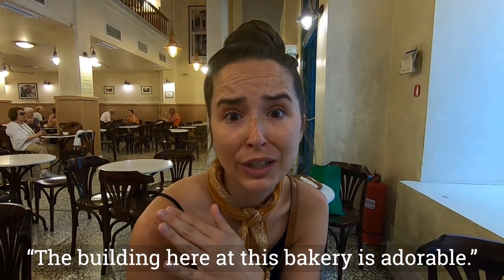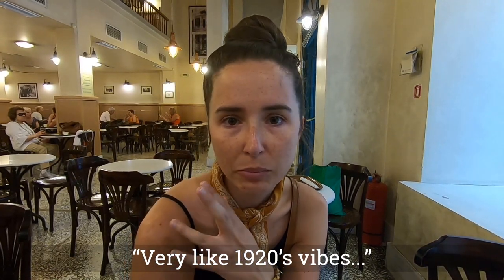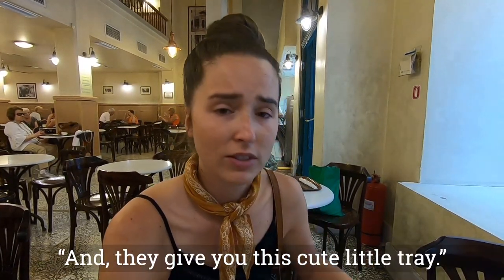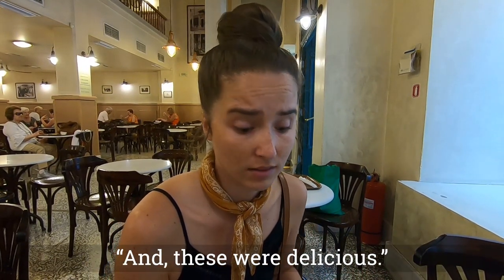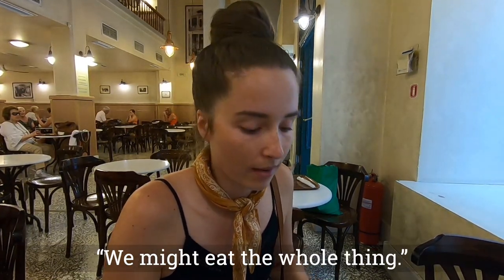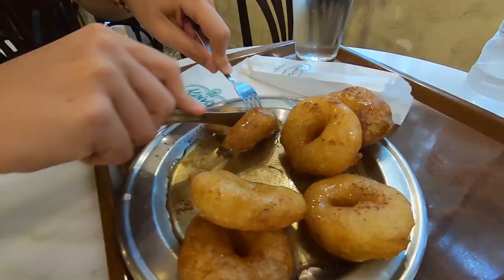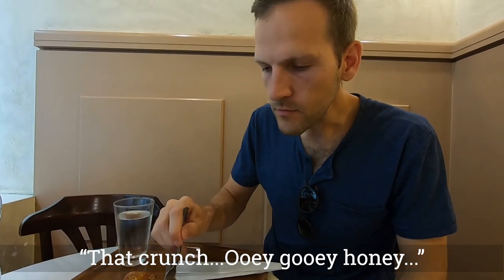The building here at this bakery is adorable. Very 1920s vibes. And they give these in this cute little trendy presentation, and I love the whole atmosphere of it, and these are delicious. Jordan was like, oh, we don't have to eat the whole thing. We might eat the whole thing. Sue us. Crunch. Ooey gooey honey.